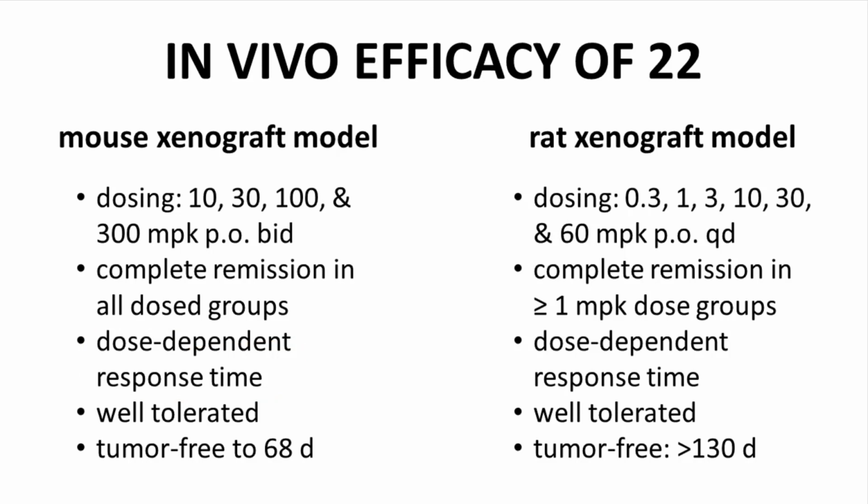Because of the promising results from the mouse study, the dosing levels of 22 in rats were reduced. All groups except for the lowest, 0.3 mg per kg administered orally 4 times per day, showed complete remission. Again, 22 was well tolerated, and the rats remained tumor-free for over 130 days.